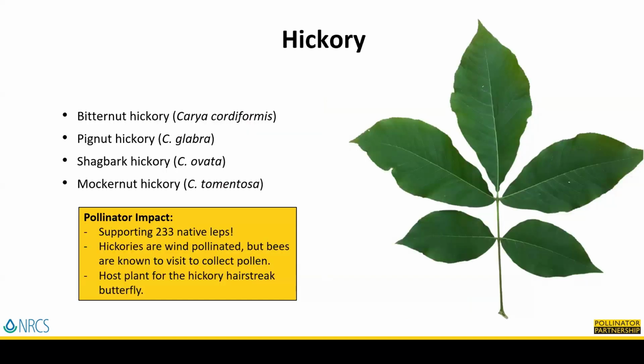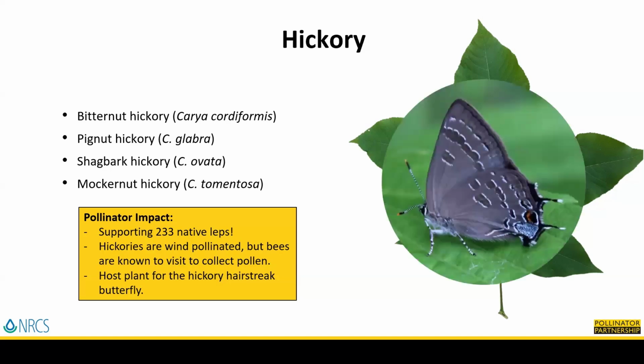All right, so number 10, the last one, I know, boo, is hickory. Carya species. I think there's only 4 or 5, but the common ones you'll run into are bitternut hickory, pignut hickory, shagbark hickory, and mockernut hickory. And they are supporting 233 native Lepidoptera. It's still another one of those wind-pollinated species, but our bees can still stop by to collect a little bit of pollen. And it is the host plant for the hickory hairstreak butterfly.